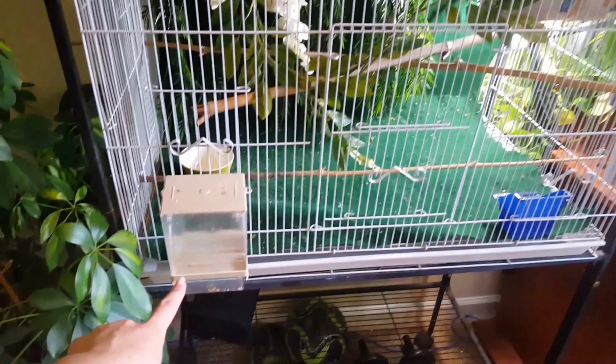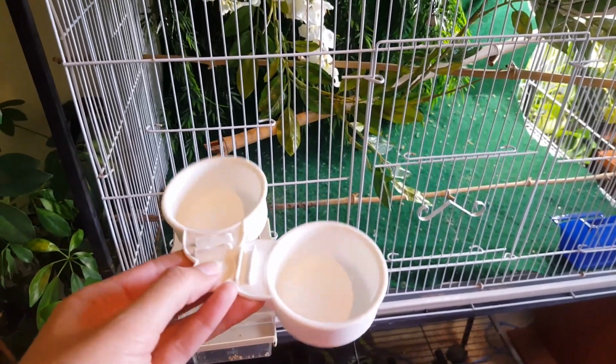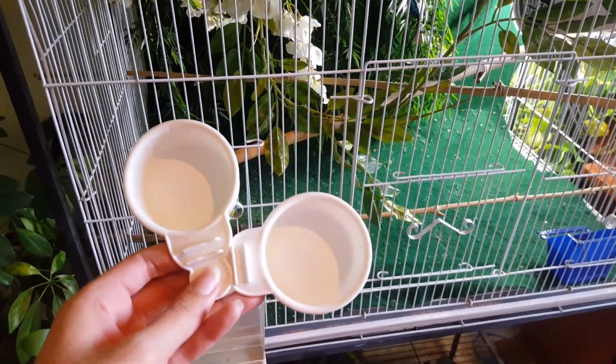So we've got this cage, we've got one of the seed hoppers, which I really love. We've got an extra food bowl. I have 2 extra food bowls that I can use for additional treats right here. Especially if I get fledglings, I try to put sprouts and fresh food in here because my birds are very dubious about sprouted food and it's very hard to get them to eat it even though it's supposed to be really, really good for them.